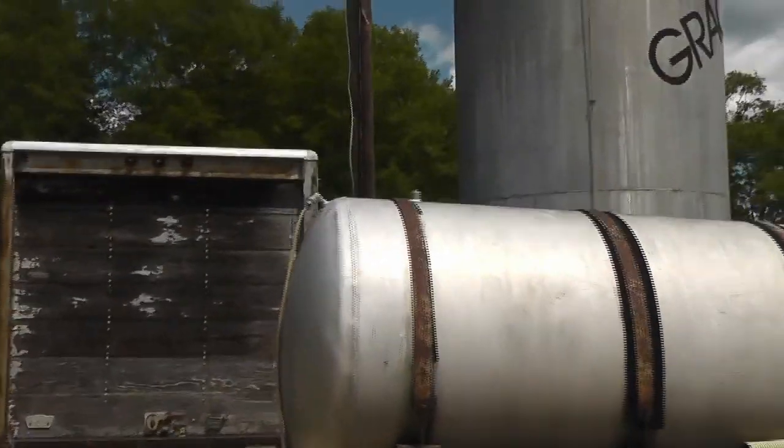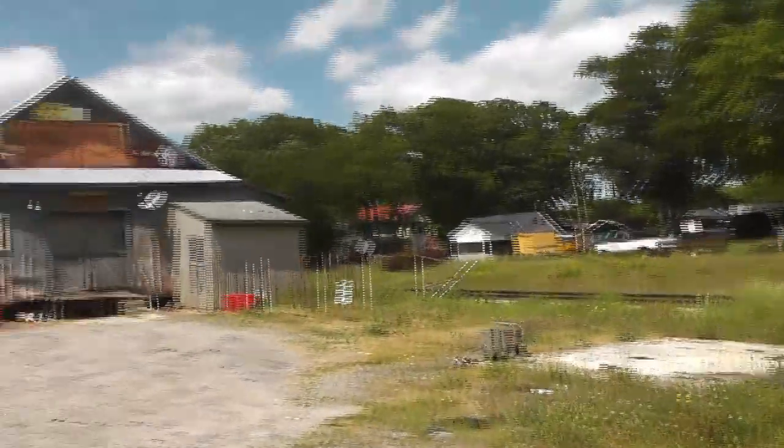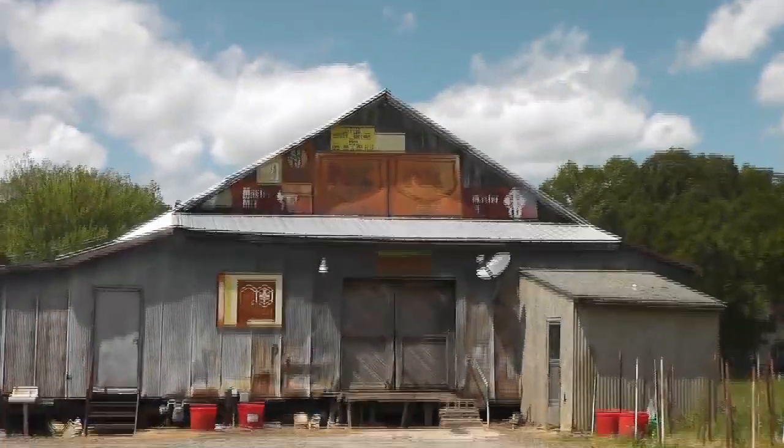I'm going to do some photography here in just a minute after I get done taking the video, just of some of these old structures and things, because again, I see a beauty to them. And there's the railroad tracks right there, and the old station.